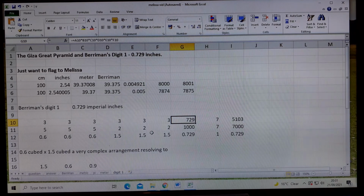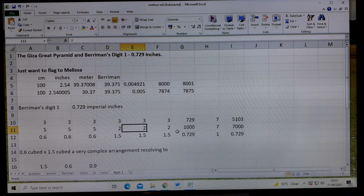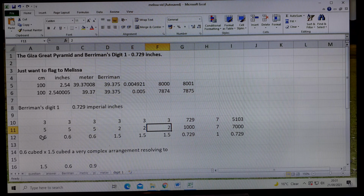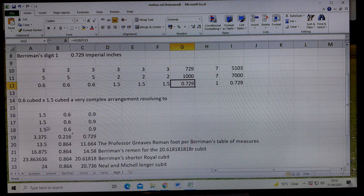We get 729. And then 1,000, which gives us the 0.729, is 5 times 5 times 5 times 2 times 2 times 2. So we get 2 cubes: the 0.6 cube and the 1.5 cube, making up the 0.729. 0.6 cubed times 1.5 cubed, a very complex arrangement, resolving to, when we multiply it out, 0.9 cubed, which is 0.729. So we get 3.375, which is 1.5 cubed, multiplied by 0.216.